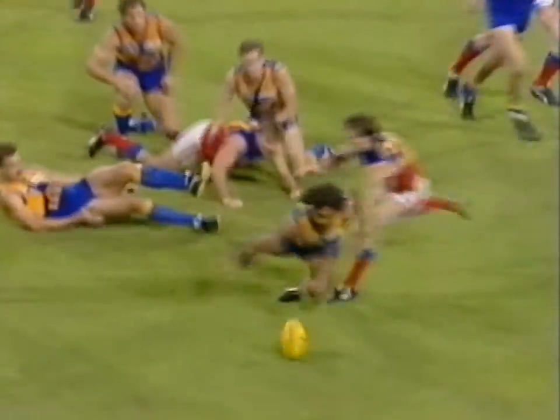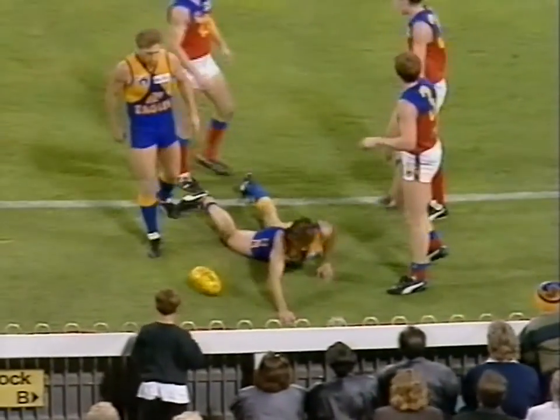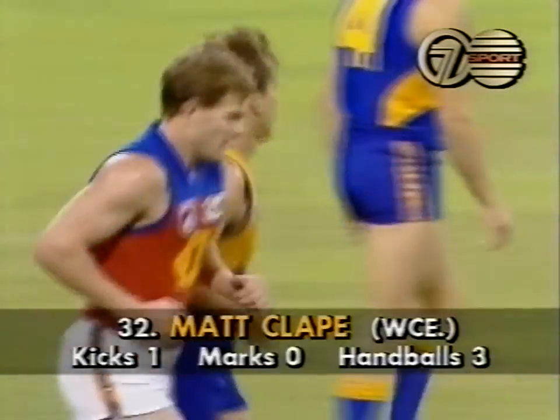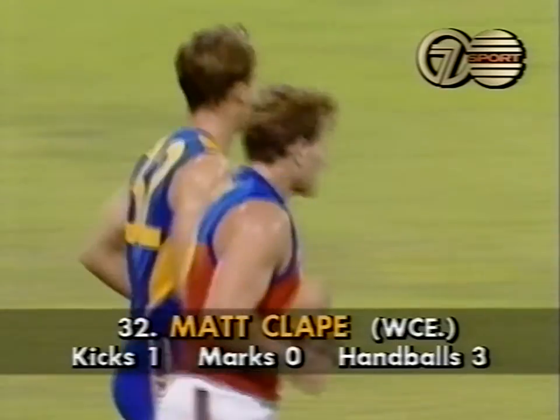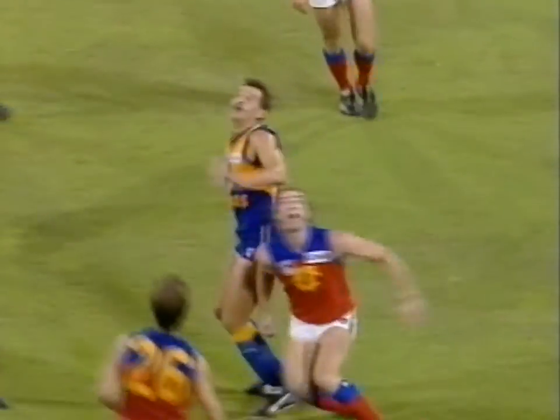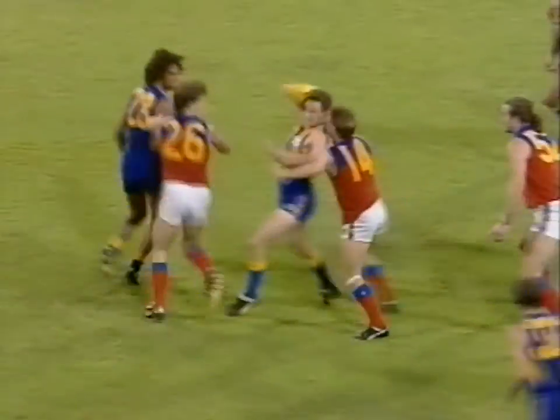Armstrong back towards Manson. Lewis did well, gained about 15 metres there. Clape can't keep it in. Again, Boyd doing a good job. Clape just the one kick, 3 handballs. He's been one of those West Coast players who's been on and off the bench tonight, and they've had a few. Manson works his way to the front.